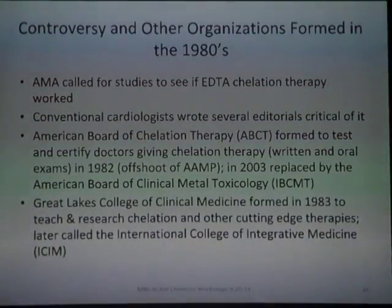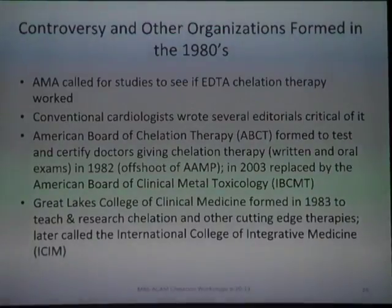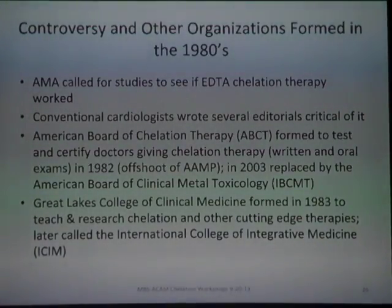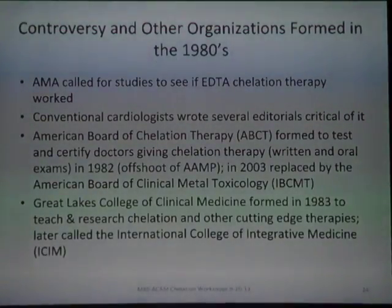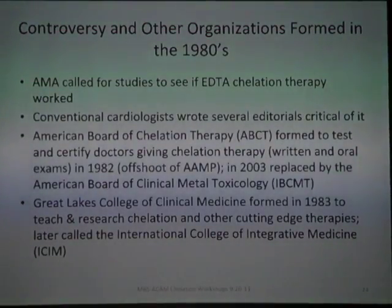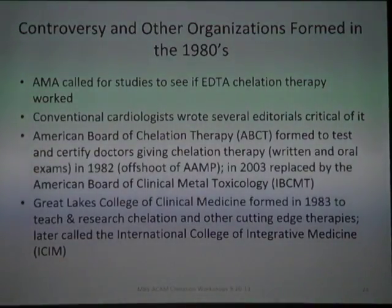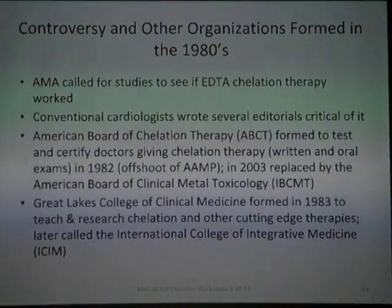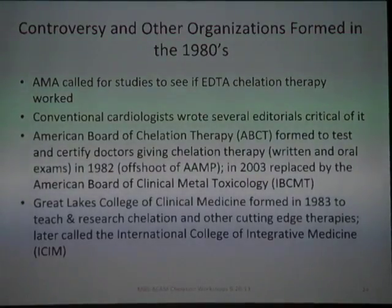And around early 1980, the AMA said, okay, you guys advocate chelation therapy. If you really think it's worthwhile and it works, then it's your responsibility to do a study to prove it. Well, the problem is that most people with chelation therapy were clinicians. They're not research doctors. So they couldn't afford a huge double-blind study.